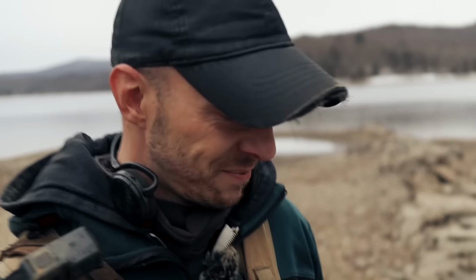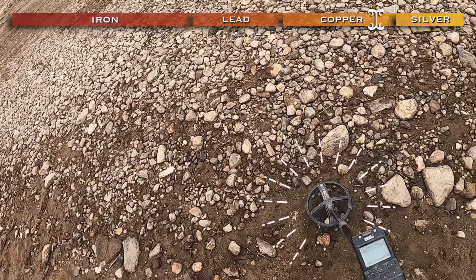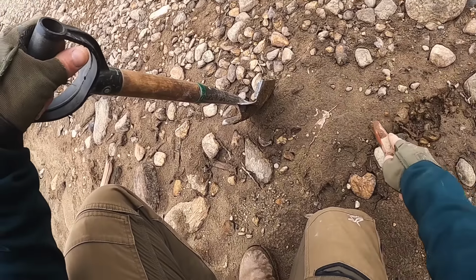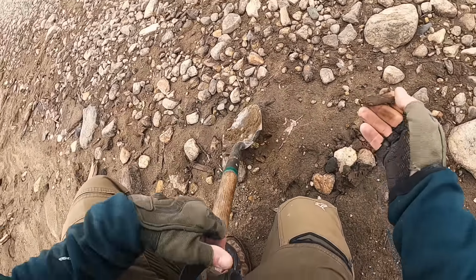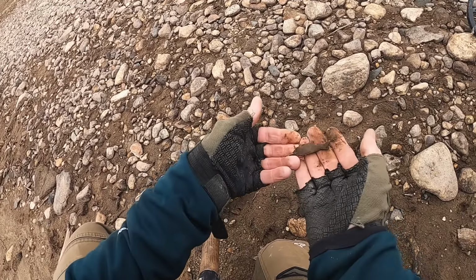I'm gonna get that metal detector out and see what we can find here today. Very, very loud 85 right here. Sounds like it's right under the surface of the mud. It's a fish. Got a little fishing lure, to be expected here.